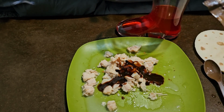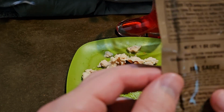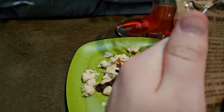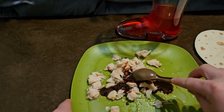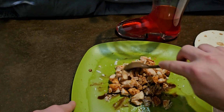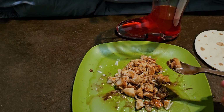Tangy, sweet, just a classic, good barbecue sauce. And this is from someone we haven't seen before, I think. Thermopack LLC, Stone Mountain, Georgia. Interesting little side there. Now let's give this a mix. All right, let's taste it now.